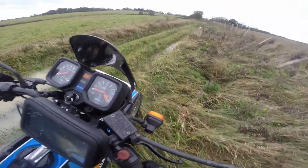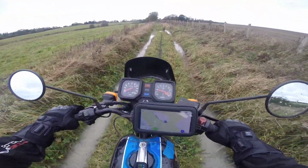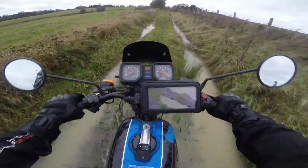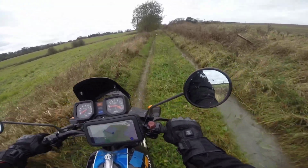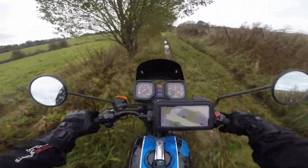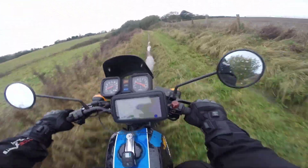Oh, look at that. I know I said it on previous videos, but you wouldn't do that on a GS. Right. Now I've got to admit, I'm a bit apprehensive about that big ditch again. When we get to it, I'm going to try and see if there is a way of bypassing that through the woods, because it is, oh, speedo drive, you bugger, it is proper deep.